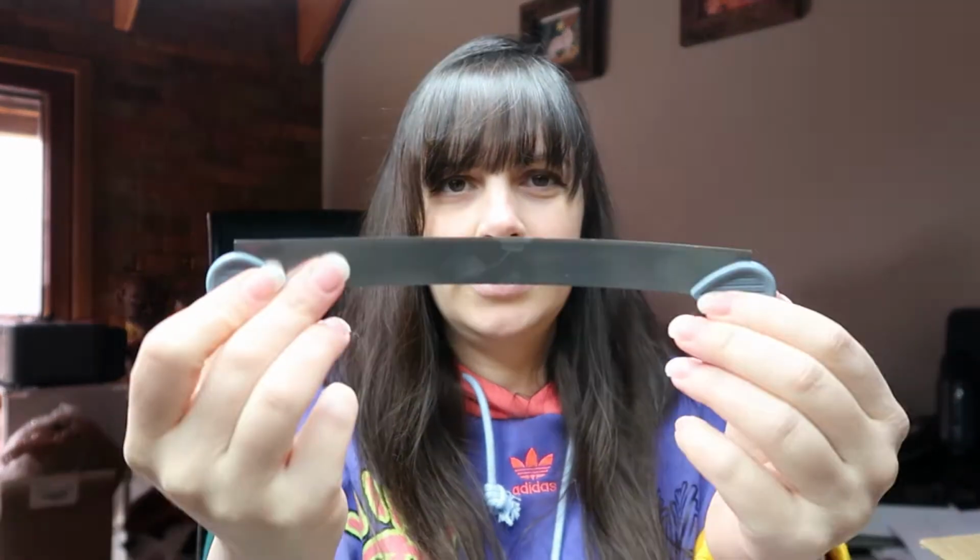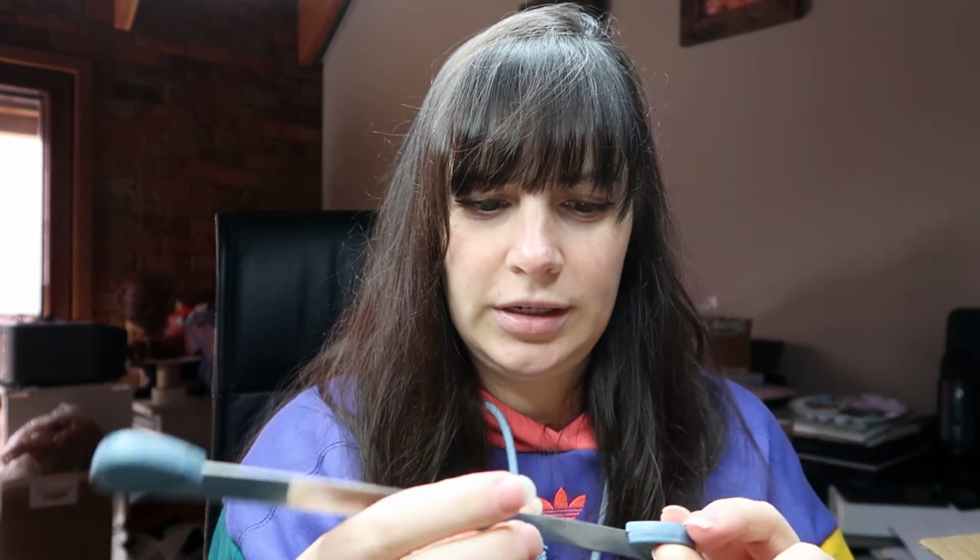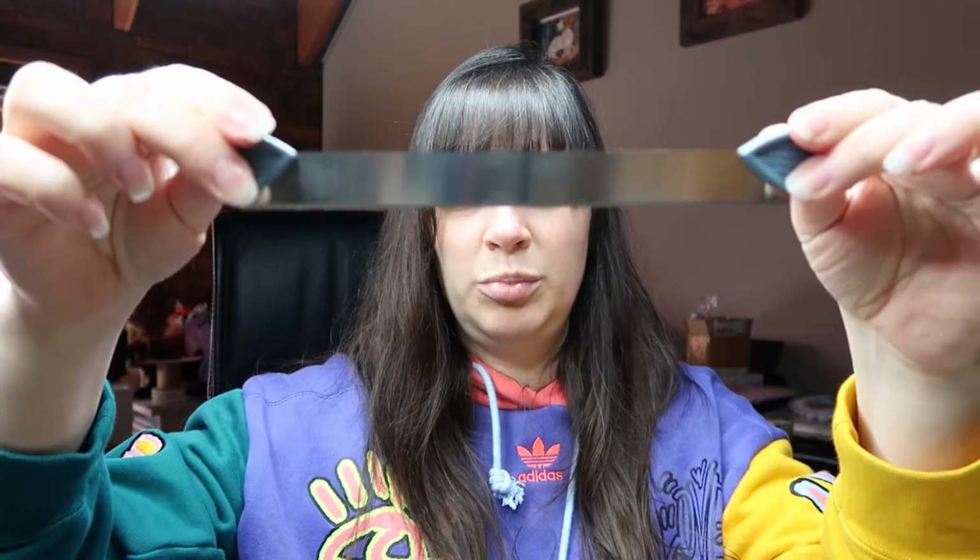There's a longer one, which is not so bendy, a bit more rigid, and I've used it a couple of times. It's good for cutting bigger things. So this one was quite handy. I haven't used the other ones yet, but there's that one.